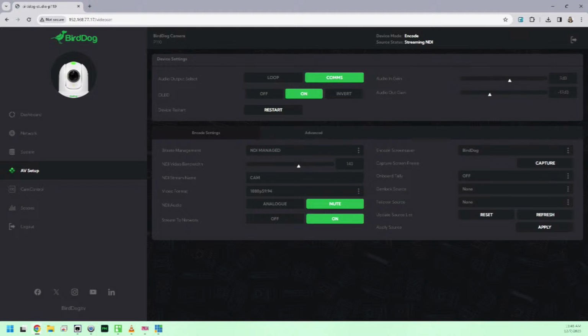These are just digital gains, so use with caution. And the device restart button is here underneath. That is the same that's on the WebUI, which is an NDI chip restart.